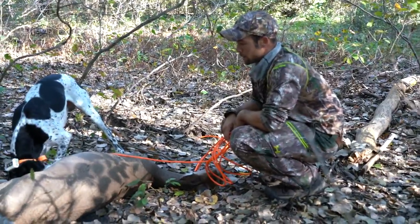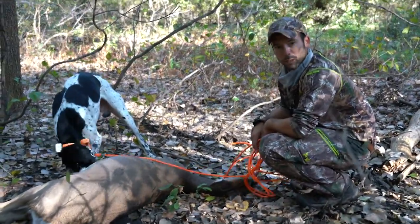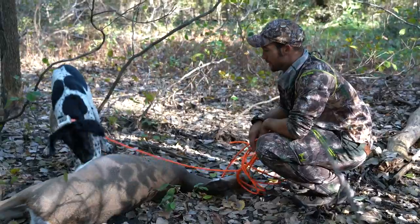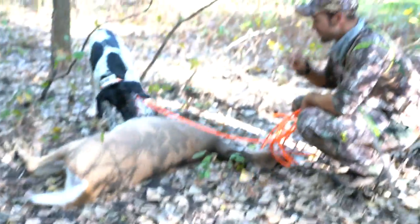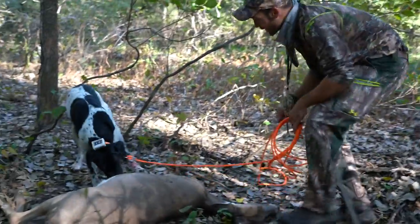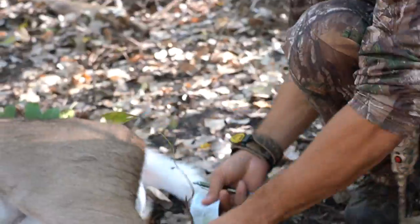We give him the opportunity to check things out and, you know, chew on the deer a little bit. That's not a bad thing. We usually play with hide drags, so him wanting to drag the deer around a little bit's not a bad thing. Good job, buddy. Good job.